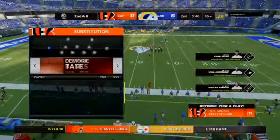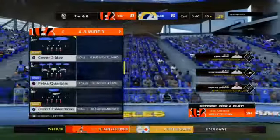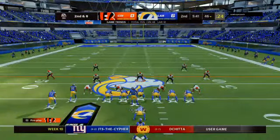Yeah, now we'll see if that offense can put 6 on the board here. We'll see. The last run got a couple. Here's 2nd and 8.